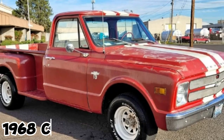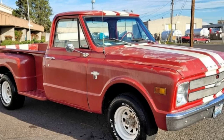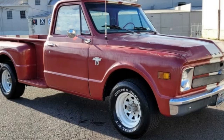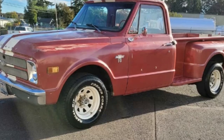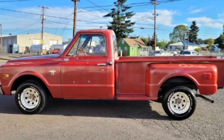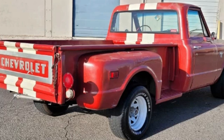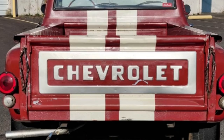Number 9. The 1968 Chevrolet C10, priced at $8,000, located in Salem, Oregon. This truck is in running condition and features a new inline-6 engine from O'Reilly's, free from mechanical issues, along with a new exhaust system. The body is straight, solid, and rust-free, though the paint is not original. The interior is fairly well maintained, but the front bench seat requires additional repairs.